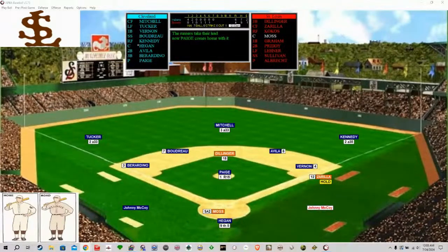Now Page comes home with it. Half swing. Strike 3. No, wait. The bat hit Higgins' mitt. The ump calls interference. Moss is awarded first, and the bases are loaded. The tying run is now at second base. Score that an error on Higgins, and that's his second error in the game. 3 errors now for Cleveland.